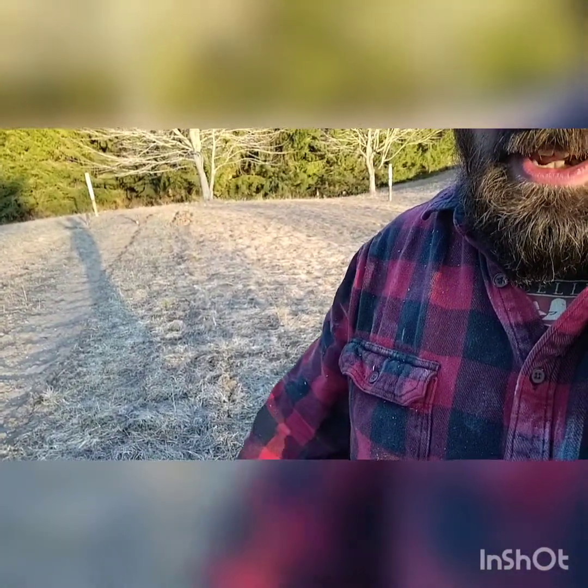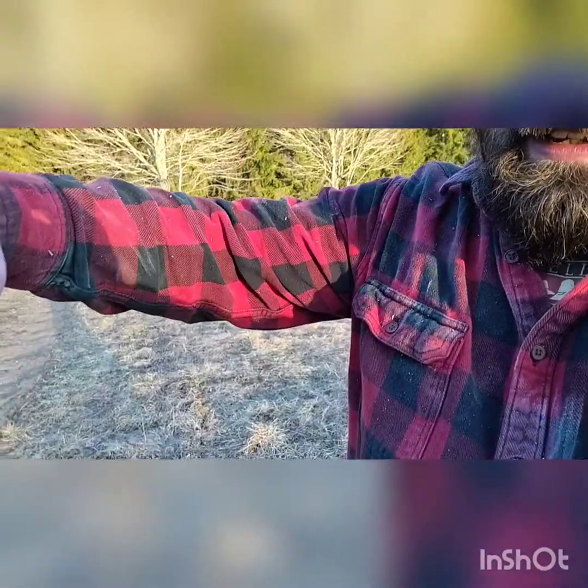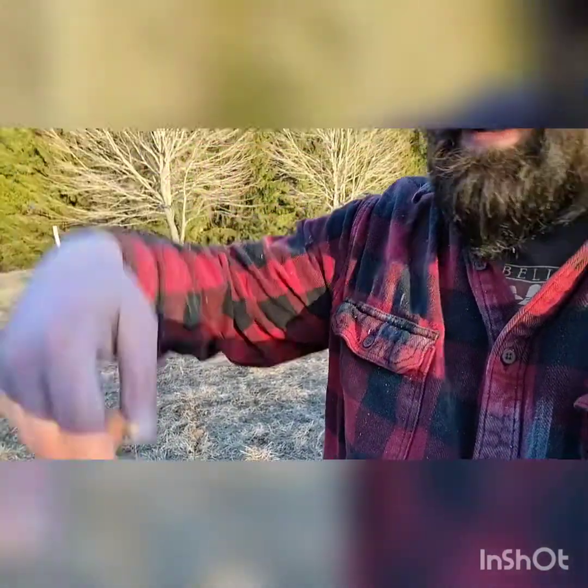So yeah, there it is. You can see the outline of this 3rd row here that I need to get all the sod out of. And so we have 2 rows of potatoes so far.